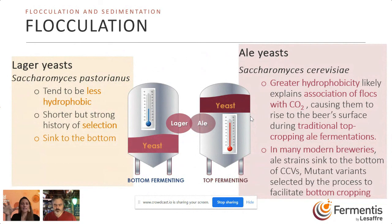But in many modern breweries, ale strains sink to the bottom of the CCV tanks, and that's how the mutants have progressively been selected, pretty much selecting the ones that were easily bottom cropping. So there are kind of two different groups of ale strains there.